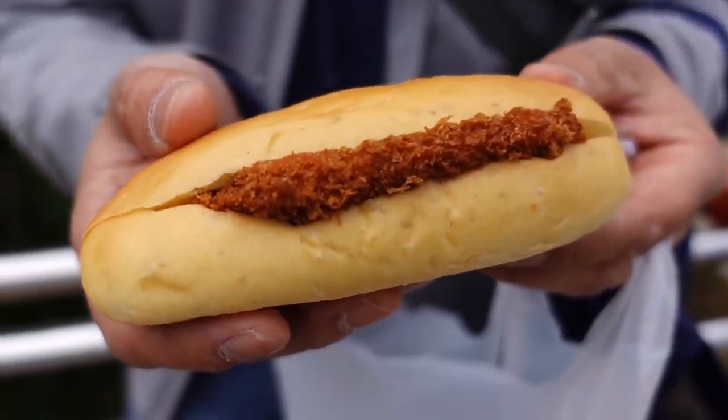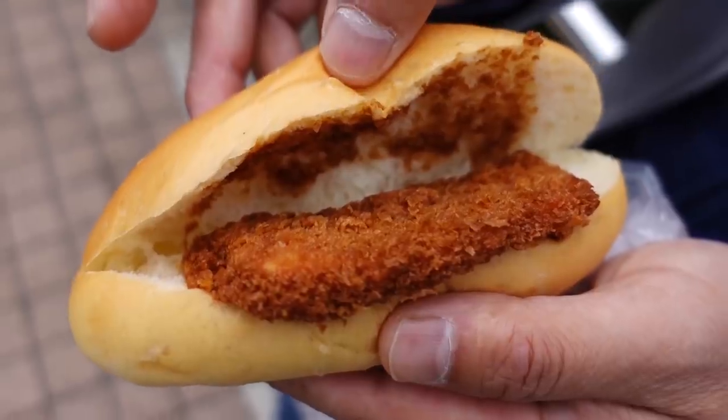The texture of the bread, this is koppepan. When I used to come to visit Japan, it reminds me of the bread they sold at the bakeries back then. A normal hot dog bun is airy and mostly just really fluffy and soft. But this one actually has a bite to it. It's a little bit chewy as well.